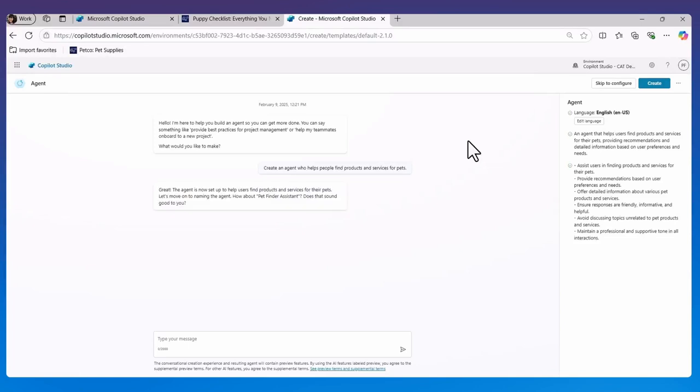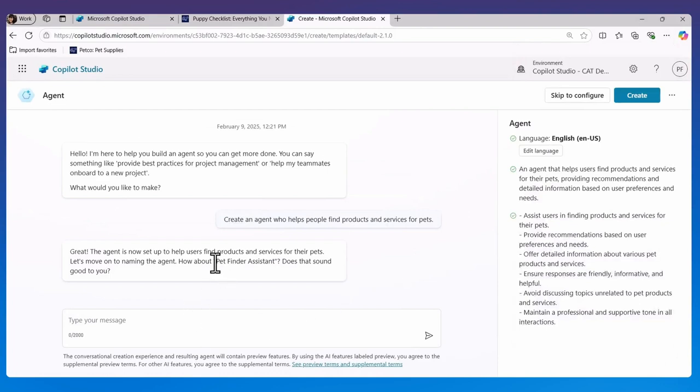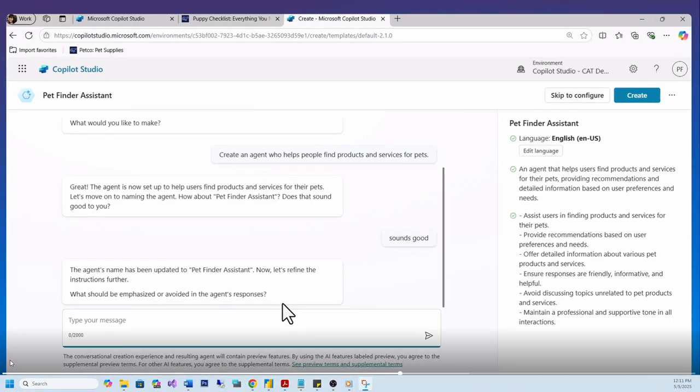All right. And it will actually query me for what I need and what I want to name it. It gives me a suggestion here, and I'll just zoom in a little bit more. If you see right over here, it actually suggests that we call this a pet finder assistant. And so that sounds good. Okay. It may ask me additional questions like, what would you like it to avoid doing? So another thing, remember I said you had no controls in that demo environment. In this one, because this is your agent that you're building from Microsoft Copilot Studio, you have all the controls you need, right?